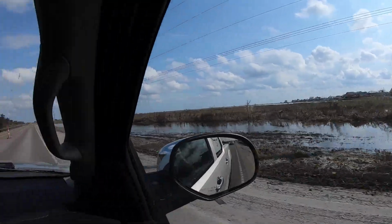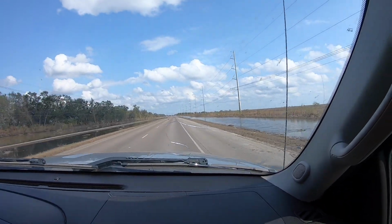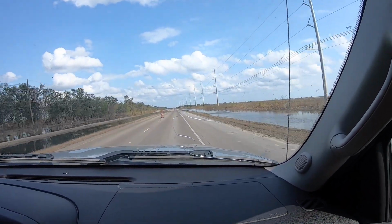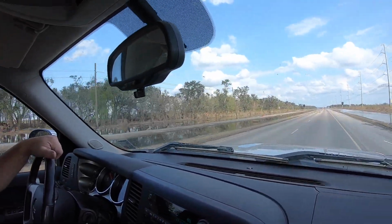So I'm in the truck with Ray from Rick PFA. Just check it out. Look at this. We're on a 2-lane highway. Usually this is a 4-lane highway, but the other lanes are over there. So we're not really sure where we're actually going.